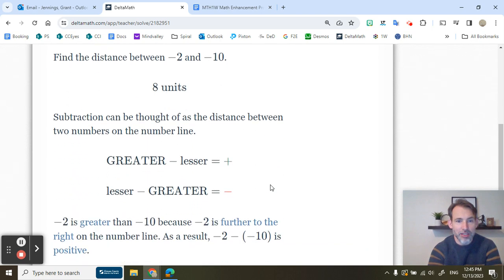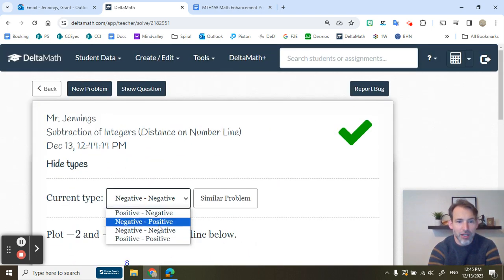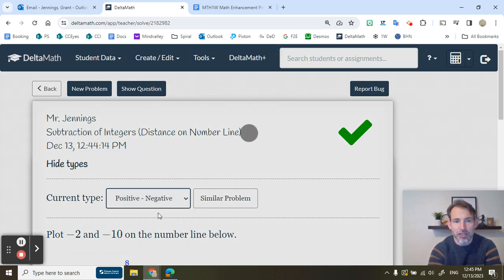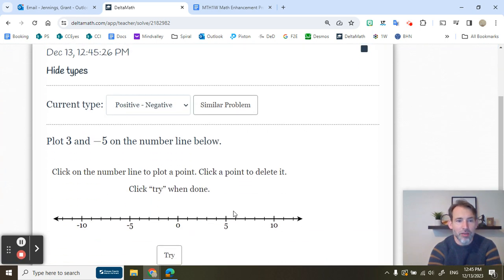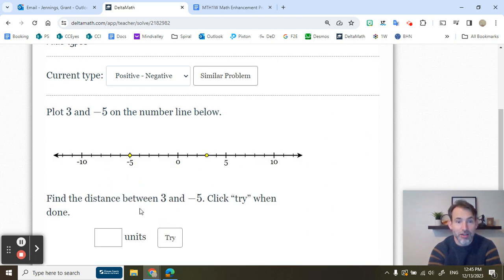Distance on a number line. Let's take a look at, we have some more problem types. So let's see, negative, minus, and negative. Let's look at positive, minus, negative. Let's go. Okay, 3 and minus 5. Here is 3. Here is minus 5. Try it. Okay. What's the distance? Oh, it's 8 again. There's 8 units between those.